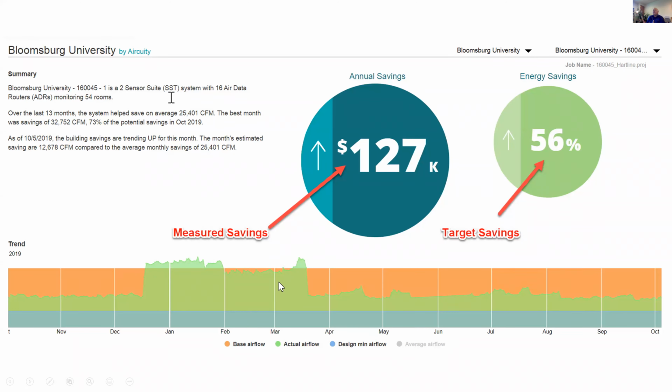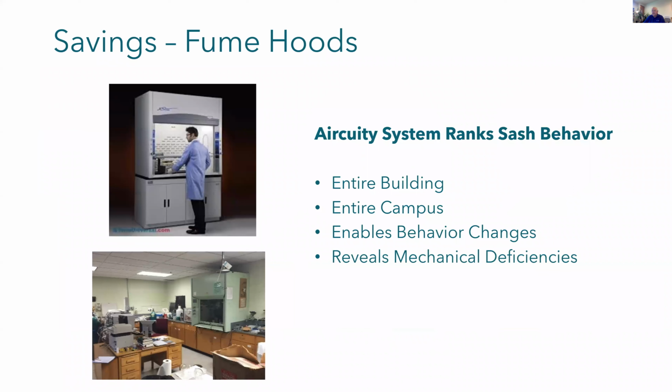So by looking at this data, you can ask why this is happening. What's going on that we were down at this level? If this was a live dashboard, you could put your cursor here and see exactly what the flow rates were. But what happened here in mid-December that could have derailed our good energy savings?